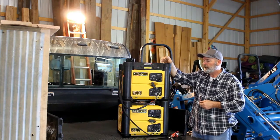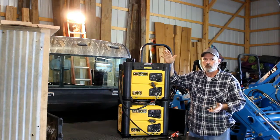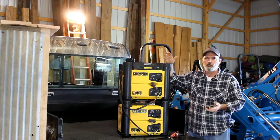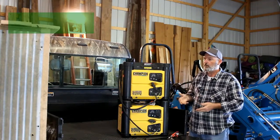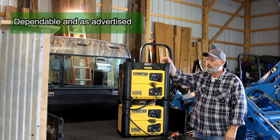But as far as the positives, it just does what it does. It flat out works. If you've got a wedding at a remote location, if you've got vending trucks at the county fair, if you need power, this will give it to you, and it will do the job, and it just doesn't miss a beat for me.